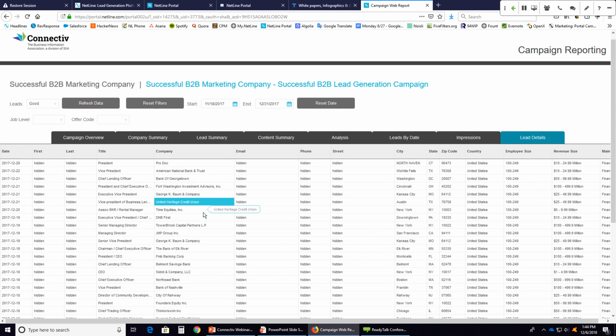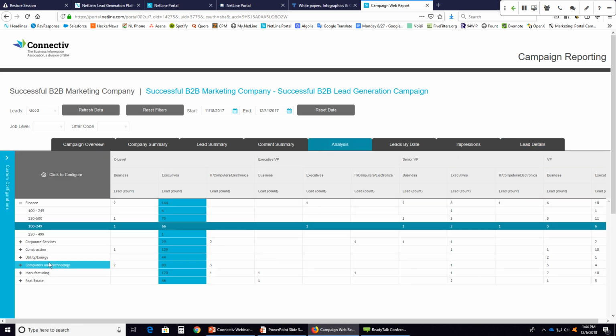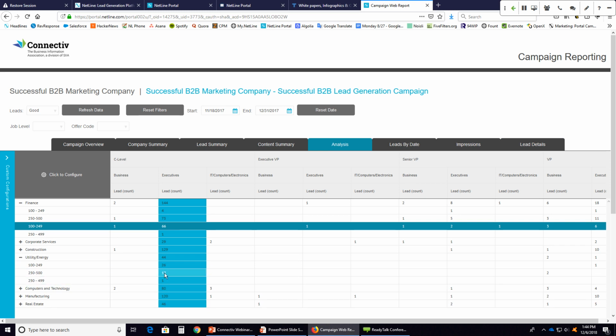So we can start to think about why certain users or audience groups gravitated to specific assets. By doing that, you can understand whether you wanted them to do that in the first place or not. If you don't want them to do that in the future, that's a way to deploy additional filters so they're not engaging with your content. Conversely, you could go into this and say, wow, we were completely blown away that there were 26 people working in the utility and energy space at companies of 100 to 250 employees.